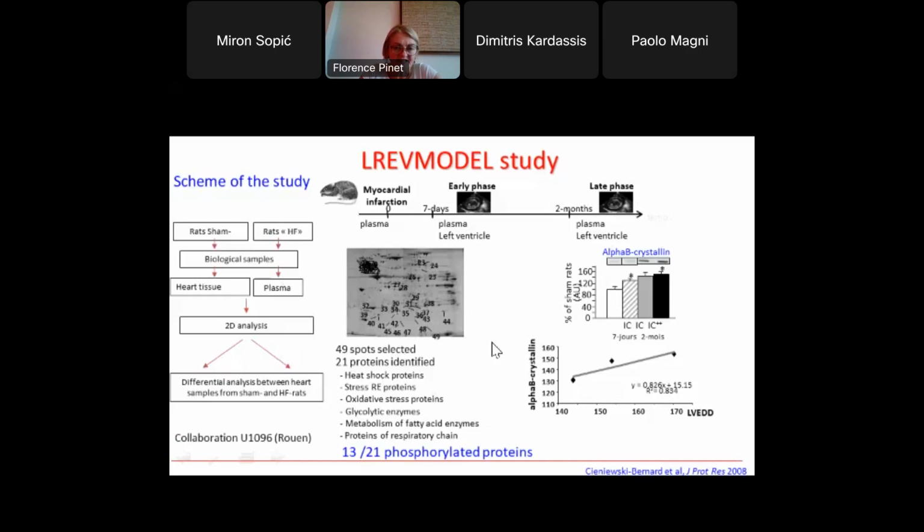have used bioinformatic analysis to compare each spot in the rats which had a myocardial infarction to rats that just had an open chest, the sham rats. And so we selected 49 spots to be differentially expressed between the two groups. And from these 49 spots, we only identified 21 proteins. Just as an example, at that time we validated the data, for example for alpha-beta-crystallin using Western blot, and we observed that this spot, which we had identified as highly abundant in the rats which had myocardial infarction compared to the sham rats, was confirmed.